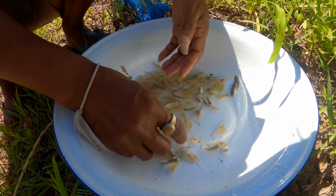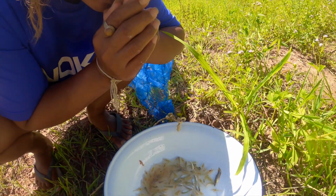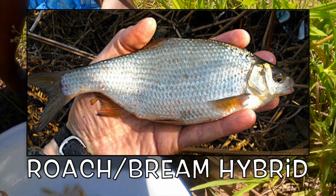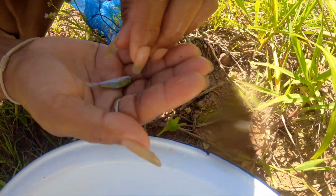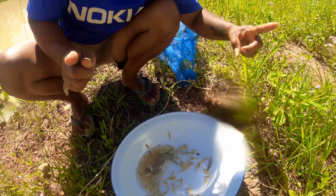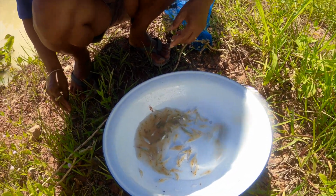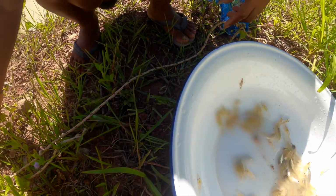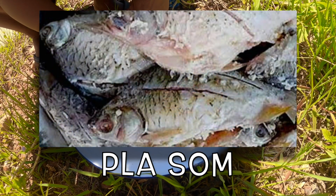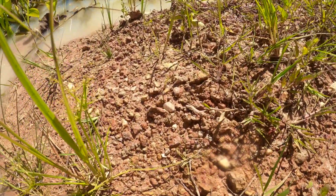So the closest thing we've got to these is, you know, when you get a roach bream hybrid. Whoa. Oh, he's out. You're going to get hurt. And how big do they grow, missus? Porpeang, about that big. Super bony. Very, very tasty. There's a lot of meat on them. I saw one jump out, I think it's a shrimp again. I think the best way to eat them is to make salt sour fish. A lot of pasoi. Oh, there's the shrimp there, trying to get away.